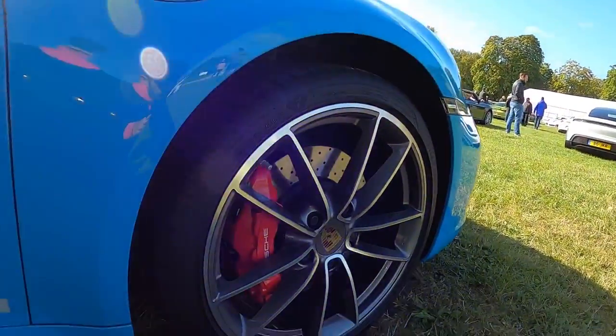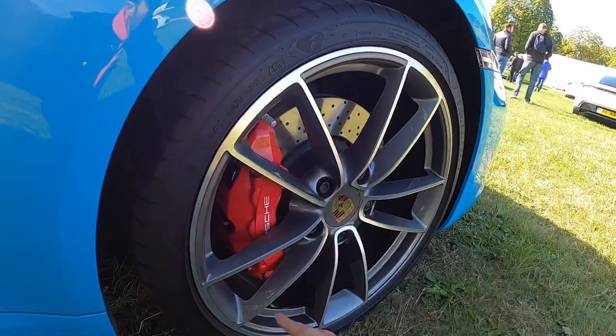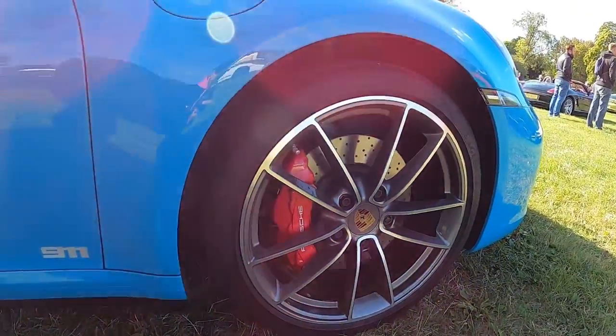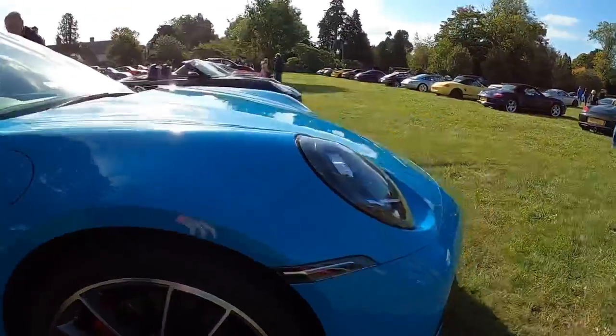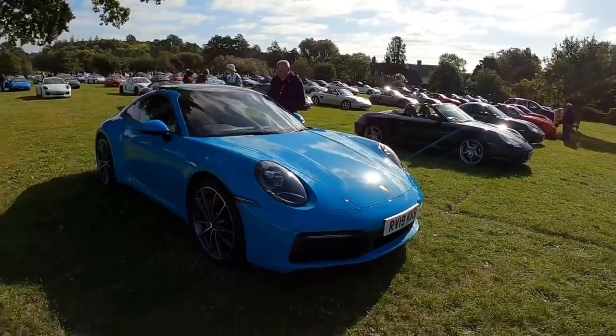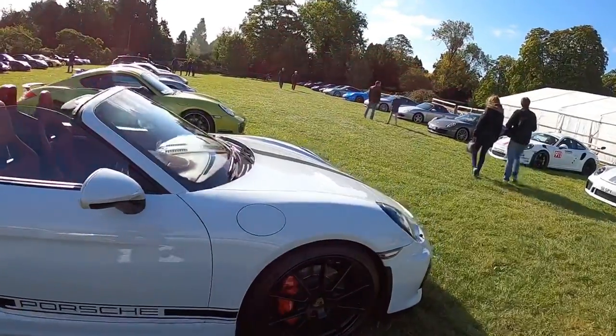So you've got the dark gray with the silver accents, which is very cool. It just sets off really nicely as well. And the color is of course very strong. Let's have a look at this 718 Spider.